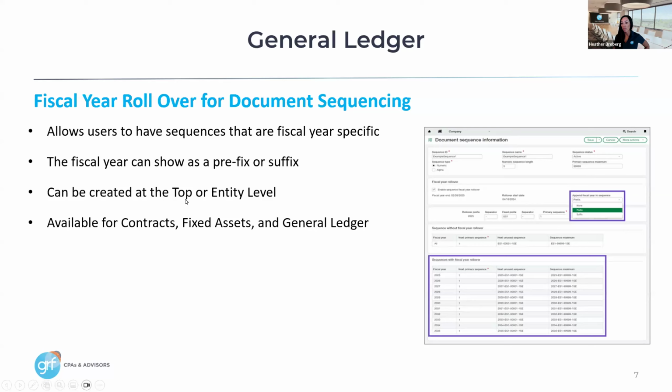We can create these at the shared top level within Sage Intacct. They can also be legal entity specific. This document sequencing enhancement is available for contract numbering, fixed assets, and for general ledger numbering as well.